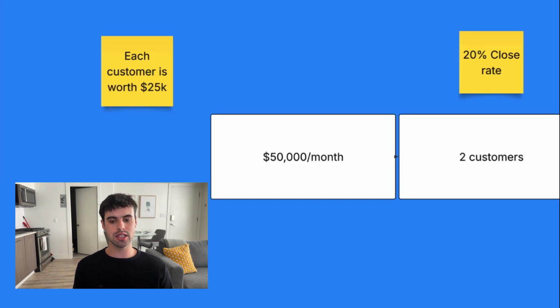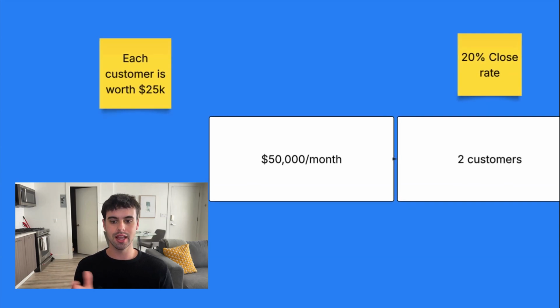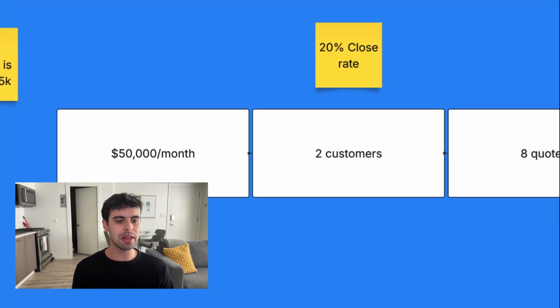Assuming that each customer is worth 25K to your business, whether that's a small renovation or an HVAC installation, that would require an extra 2 customers per month. And let's just assume that you have a 20% close rate, which is pretty low. Most people can do better than that. But again, we're being ultra conservative with these numbers.